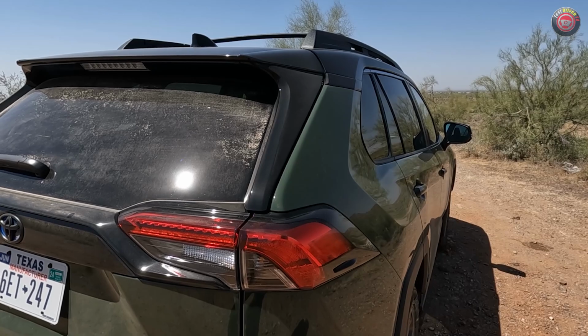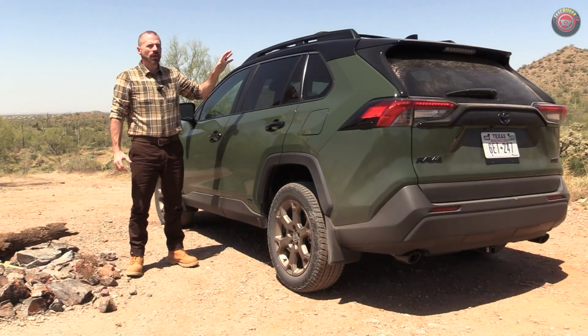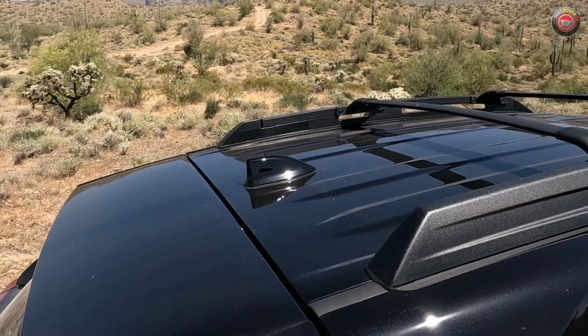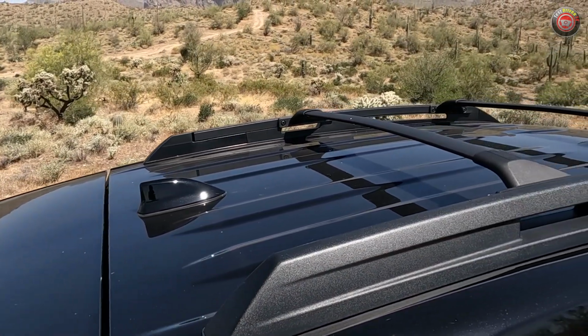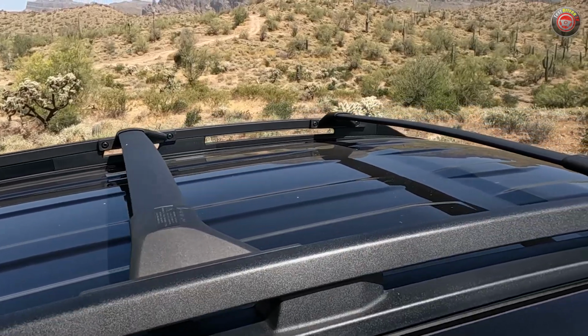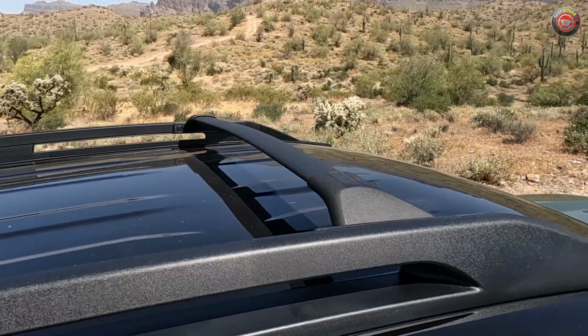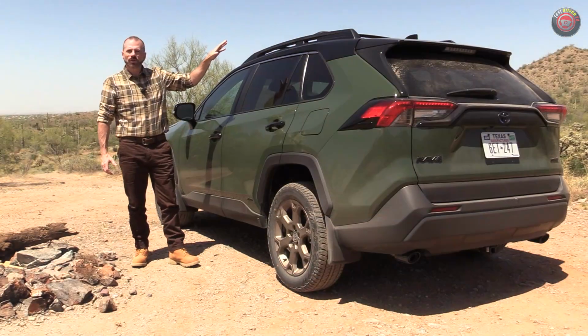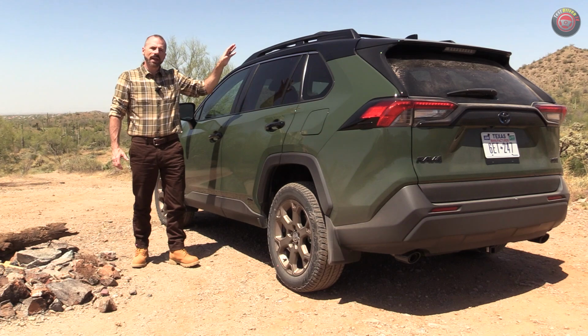And up on the top, a nice hardy roof rack. Now, it's got crossbars standard. This is something where Toyota is going to be pretty happy to sell you a lot of dealership accessories for up there, but you can also go with the aftermarket, obviously: tents, ski racks, snowboard racks, whatever, bike racks even up there perhaps. A lot of options, whether at the dealership or the aftermarket.